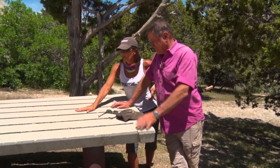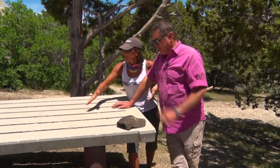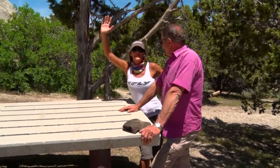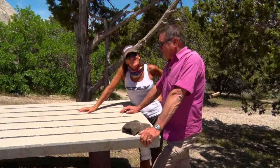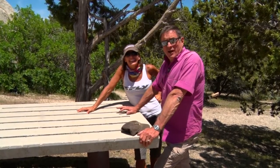Because this is a, what do you call this thing? This is a floor section from a pig farm. Yeah, isn't this awesome? They made a table out of it. Yeah, so you can pig out. Oh, the heat's getting to me, I'm sorry. Oh, that's all right. It's time for us, though, to move from eating on a pig farm floor, pigging out, to our trailhead adventure.